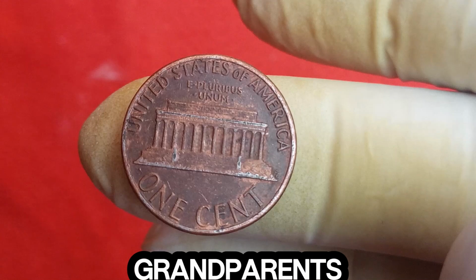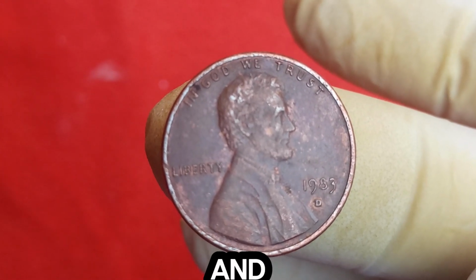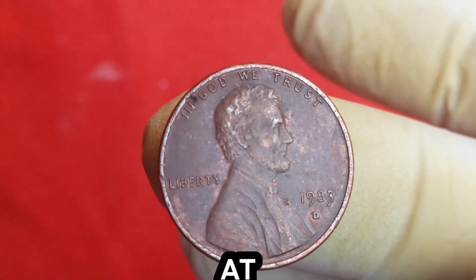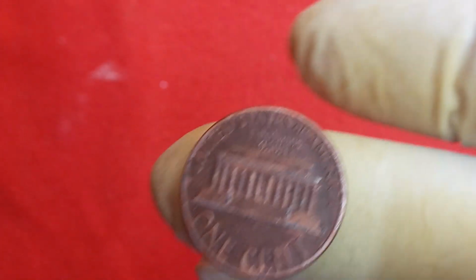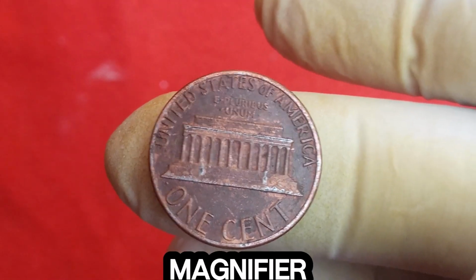So where can you find a 1983 copper penny? Old coin jars, grandparents' collections, bank rolls, estate sales, garage sales, local flea markets, and even your own pocket change. Most people have no idea what they're looking at, so these treasures can go completely unnoticed. Remember, knowledge is power, and now you know what to look for. Always keep a jeweler's loupe or magnifier handy.